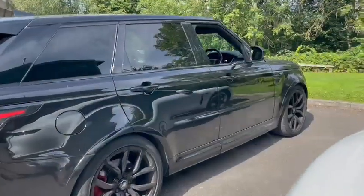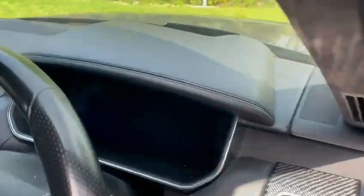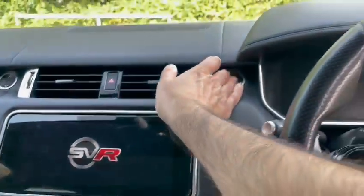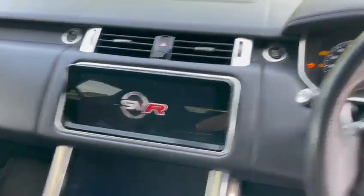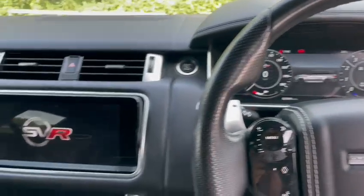Quick little demo. Love these SVRs. They just sound so perfect. This one is available to rent if you guys are interested. Let me just start this up. So SVR. Just beast of vehicles these are.